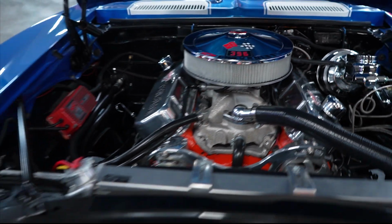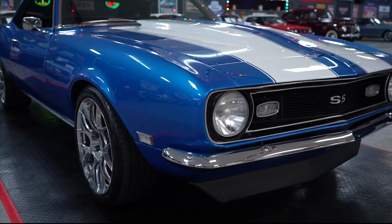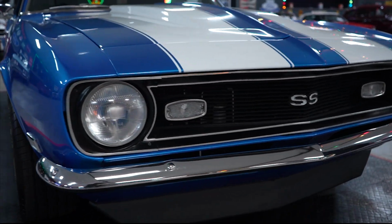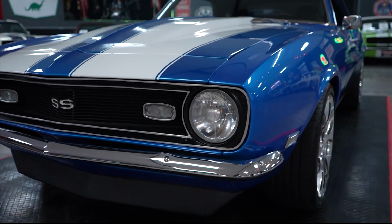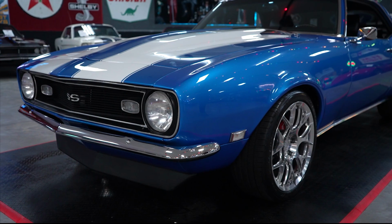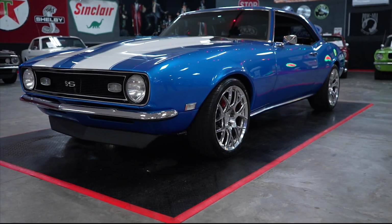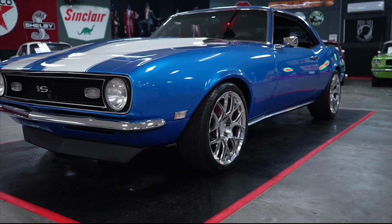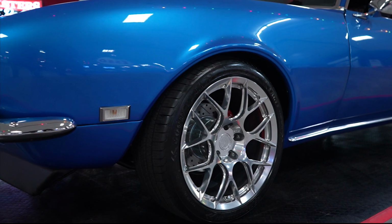I'm going to close the hood now, and we are going to move on to two different things. First of all, ride height of the car, which we will get into a little bit later. But for right now, we're going to focus on the wheels, the tires, and your braking system. So Nate, let's talk about front and rear wheels and the brake package on this vehicle.